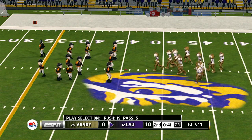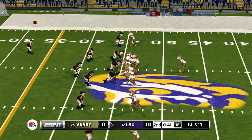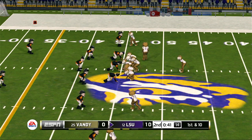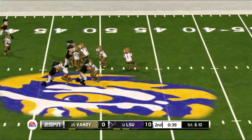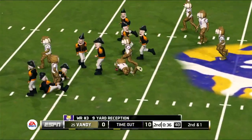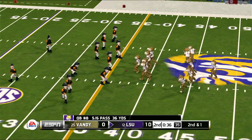From the 46-yard line, it's first down. Motion. Throws, complete. He's got room to work. And down he goes around the 37-yard line. LSU's going to have to use their second time out of the half.